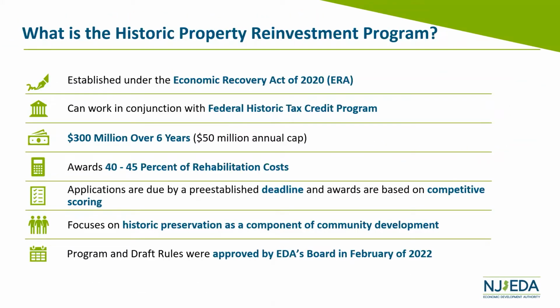The program is set up so it can work in conjunction with the federal historic tax credit. Again, it's $300 million over 6 years with a $50 million cap. The awards under the program will range between 40 and 45% of rehabilitation costs, which are the eligible costs. And applications, because it's a competitive program, will be due by a pre-established deadline, and awards will be based on competitive scoring. The program is meant to focus on historic preservation as a component of community development.